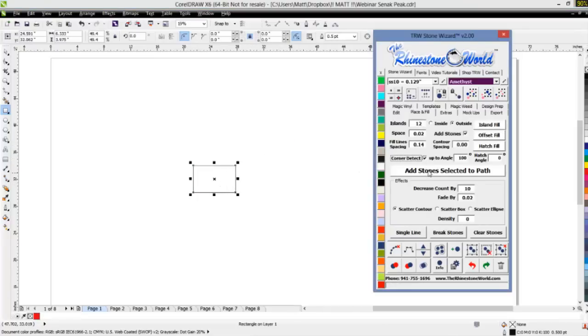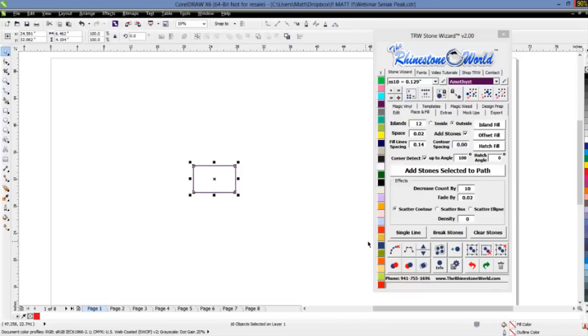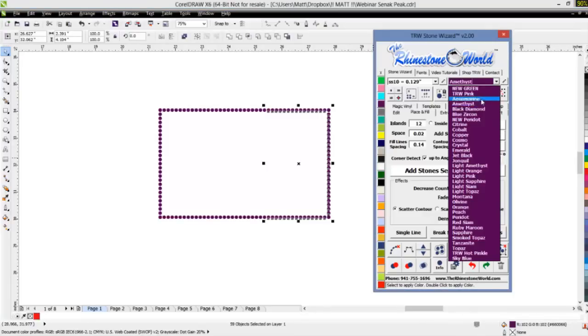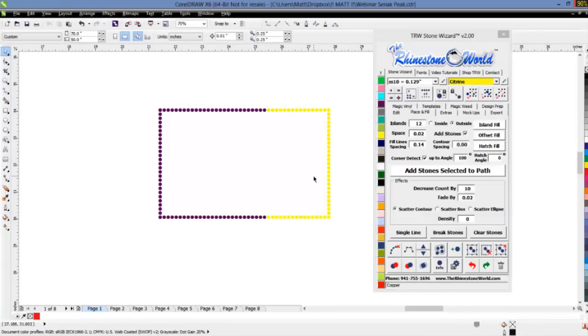And we use a corner detect, and we want some amethyst stones on it, and we want to clear our path. So everybody can see we have just a basic amethyst square right here. Well, if you wanted to change this to citrine before, you would highlight it, or whatever part you want to change, highlight it, come over here, find citrine, there's citrine, click on citrine, it's going to change it to citrine.